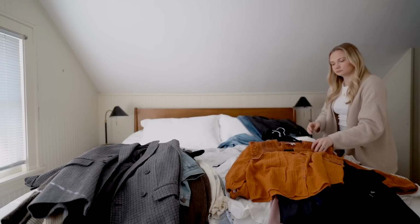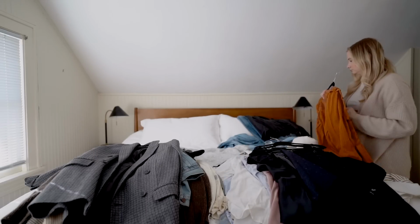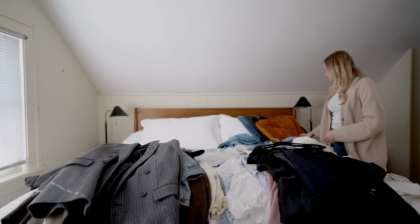By asking yourself the question, what do I already have that's like it? Do I wear that piece a lot? I'm able to refocus on buying things that I'll actually use rather than just buying things because I like them or I'm attracted to them.